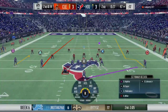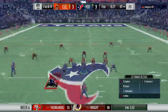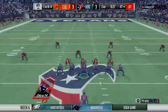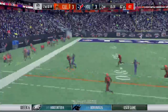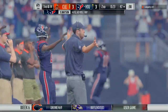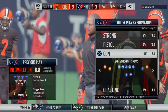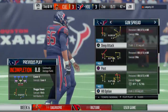And the D-line pinching together must be expecting the run. On second down, here's Watson. And that is incomplete. The Pro Bowler DeAndre Hopkins, the intended receiver. And it's third down. The name of the game, as always on defense, put pressure on the quarterback. And that's exactly what they've done today. It looks like they've got him a little bit rattled.